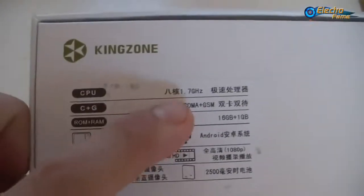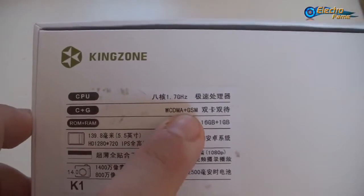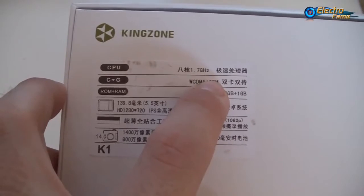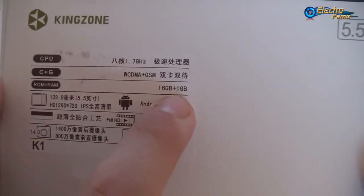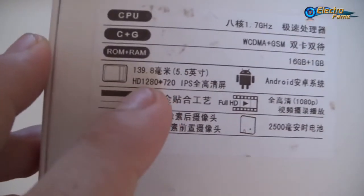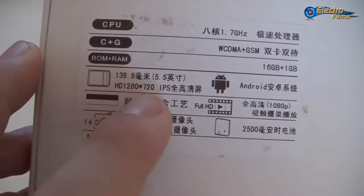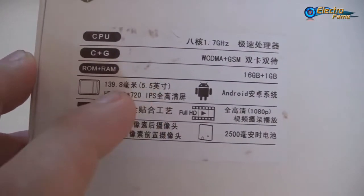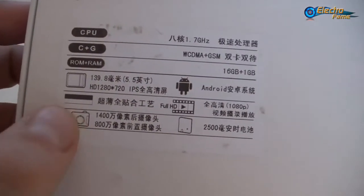As you can see, this is an octa-core 1.7 GHz, WCDMA and GSM. I will show you, but this is also LTE, so 4G as well. We have 1 GB of RAM and 16 GB of internal memory. This is an HD screen, super color, 1280 by 720, 5.5 inches, Android 4.3.9, and 2 cameras.